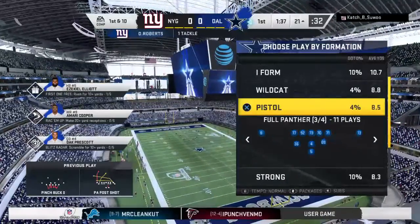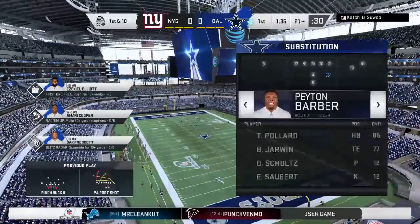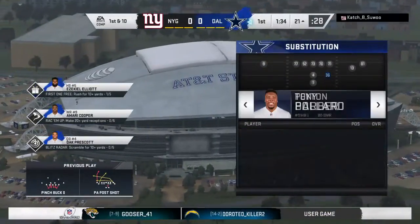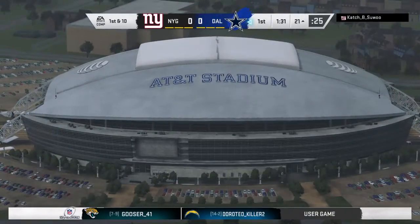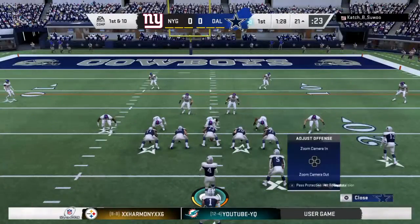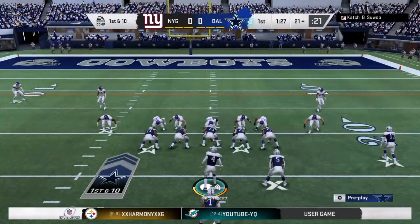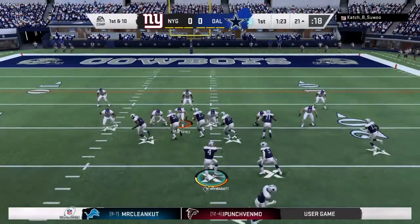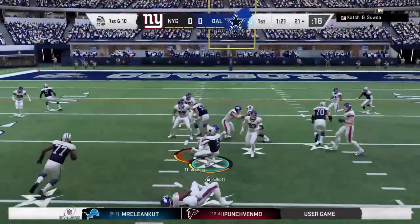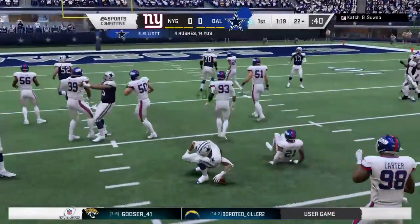Nice job keeping that opening drive alive, and they're in plus territory, that part of the field where you really want to convert on third down. They did. Big-time pickup for them, and now I think the aggressive play callers think to themselves, this part of the field, I take my shot at the end zone, because the closer you get to the end zone, the field gets condensed. Makes it a lot tougher to run those routes.